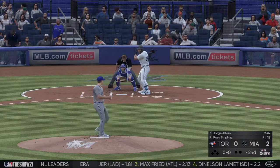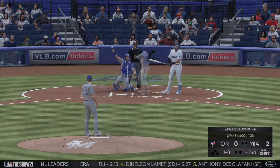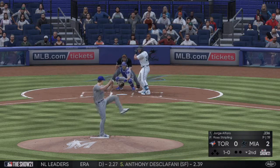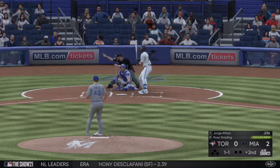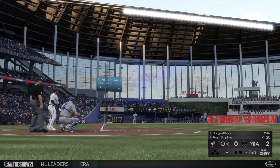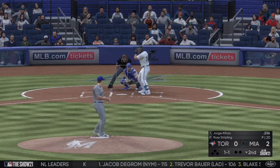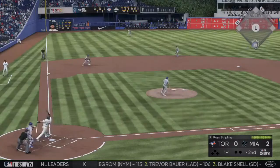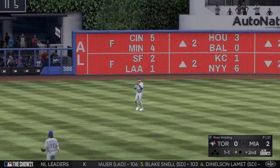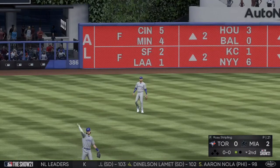Now the first pitch. That's outside. The 1-0 is laid off, but in there for strike one. Swung on and lifted in the air to left center. Gurriel ranges to his left as he tracks this one down in left center for the first out.